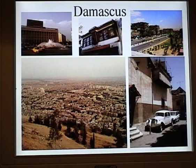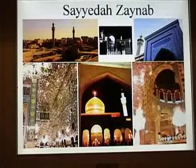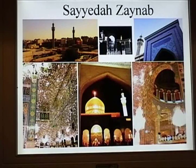Here we have pictures from Damascus, which is the capital of Syria and the oldest continuously inhabited city in the world. It has a very rich history and culture, and the city has become an important center of trade and commerce. On our journey through Syria, we will also be passing by the shrine of Sayyedah Zaynab, who was the granddaughter of the Prophet Muhammad. This shrine is located in the south of Damascus, and this part of the capital is an important pilgrimage site which has experienced a rapid growth over the last few decades.